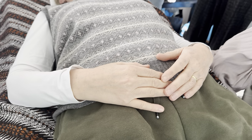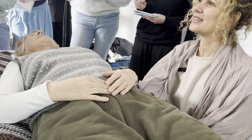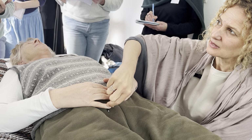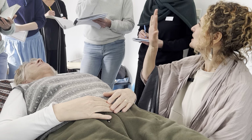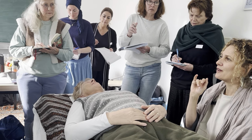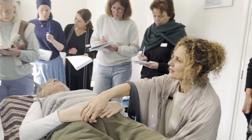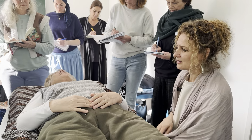What else do you see in the fingers? The pinky is going to the right a little bit here. So what can that indicate? Yeah, efforting, trying too hard. Yes. Heart and small intestine. Heart, yeah, heart and small intestine.